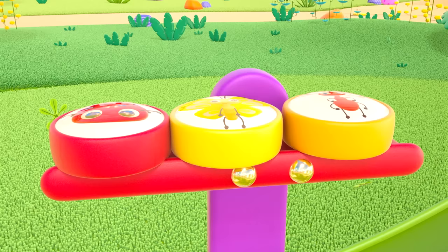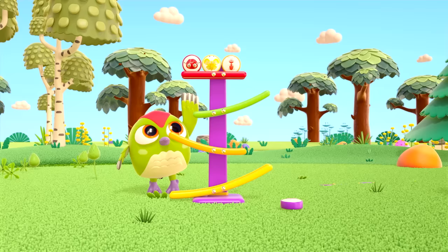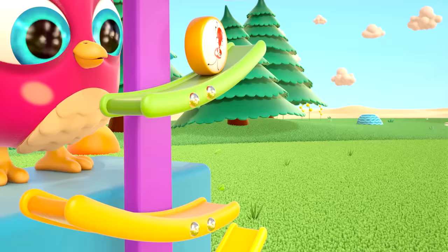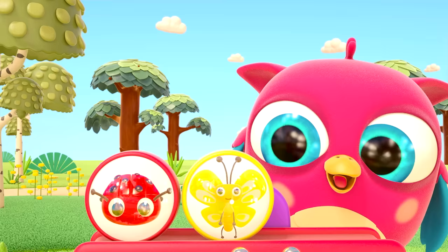Ant, butterfly, ladybug. Let's play! Jump! The puck with the ant rolls down. Now the butterfly. And the ladybug.